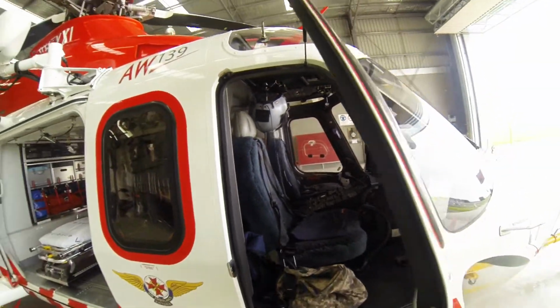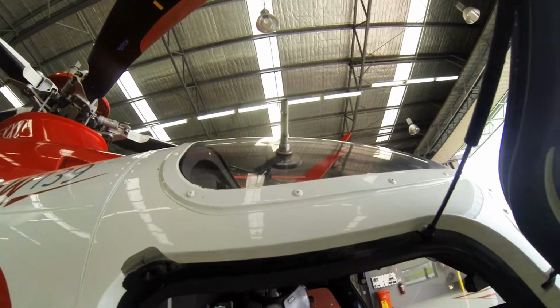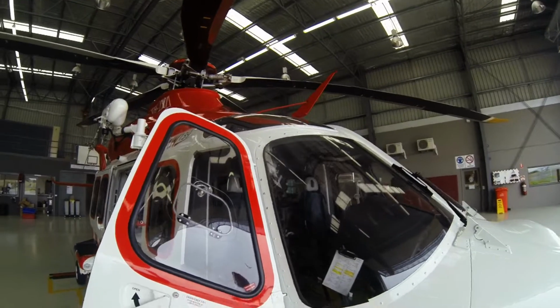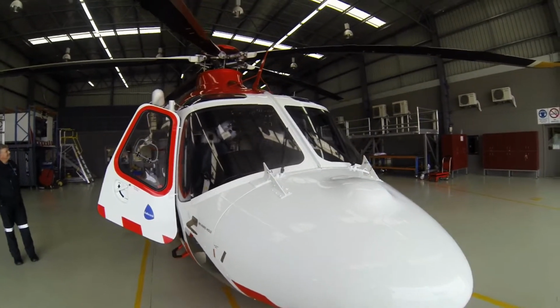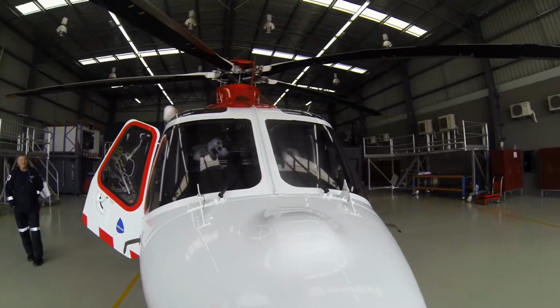Yeah, that's spectacular. Oh, look, you've got a temperature gauge on it, just like the Tomahawk. Yeah, that's right. But I think that's where the similarity finishes. Oh, that's awesome. Yeah, basically the same thing. Lift, thrust, drag, weight.